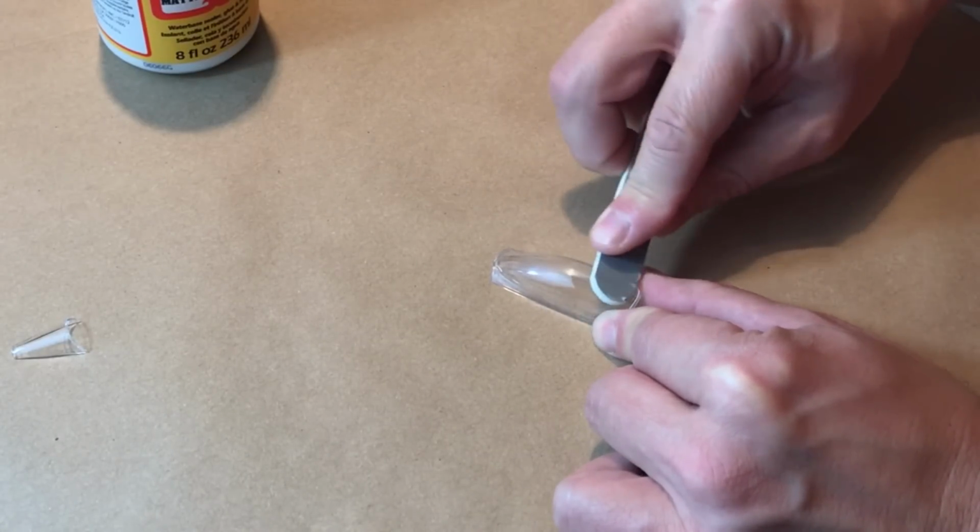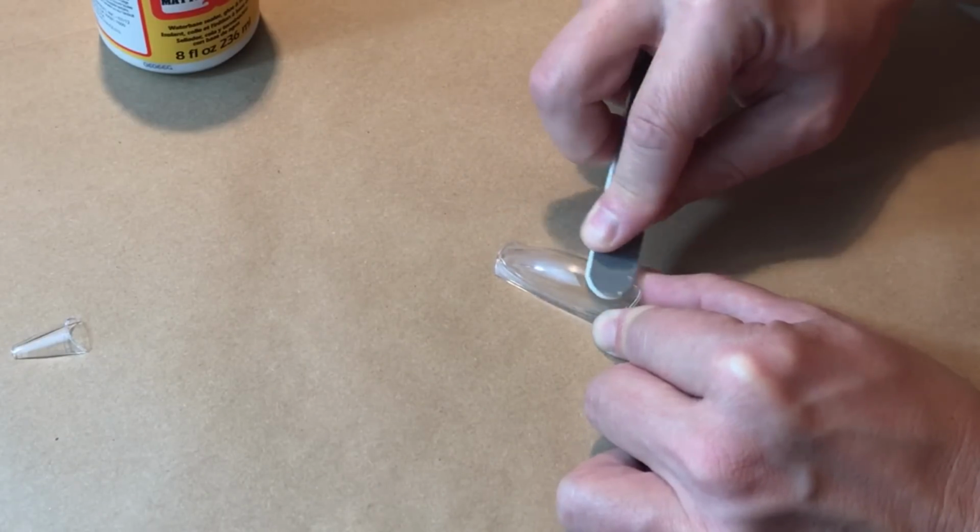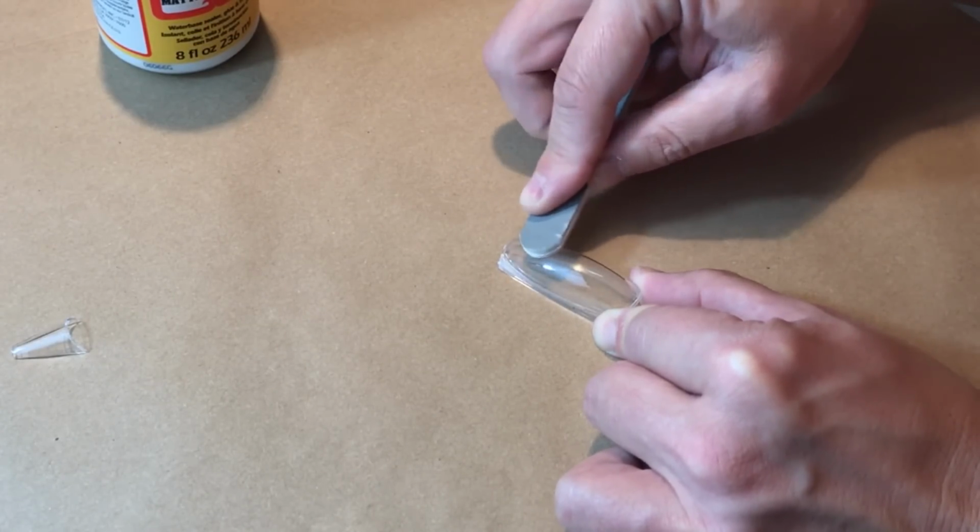I'm stunned to discover the canopy glass is molded with a seam line down the middle. I'll have to use a very fine grit sanding stick and rubbing compound to buff it out.